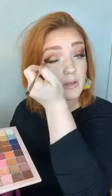Okay, so just going in like a little curve right here, really deepening that outer corner, little more. And I'm just like going in layers. I'm just putting it on, putting it on. So pretty. So simple.